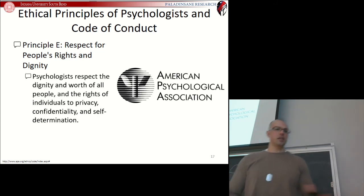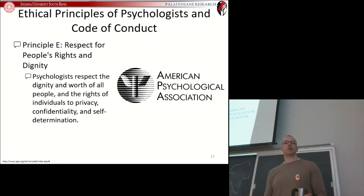And this is the respect for the dignity and worth of all people and the rights of individuals to privacy, confidentiality, and self-determination. So those are the three big things that psychologists try to safeguard. So privacy, confidentiality, those indicate basically how much information is going to be given out to the public about your interaction with that psychologist.